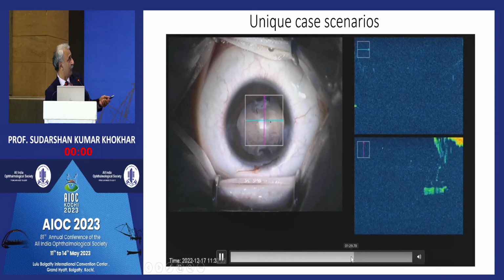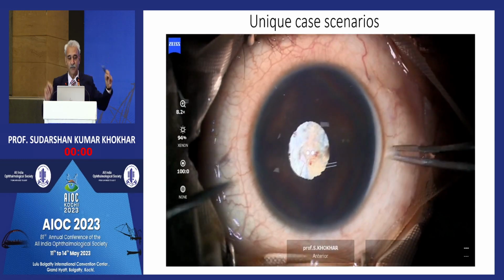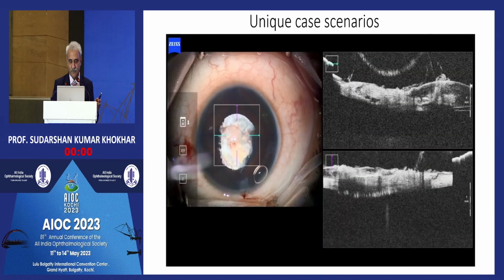Okay, now this was one of the patients in which both the capsules fused, and on the OCT we could find that both the capsules fused anterior-posterior. We were able to put the lens in the sulcus with a three-piece. 30 seconds more, I think this is almost over.